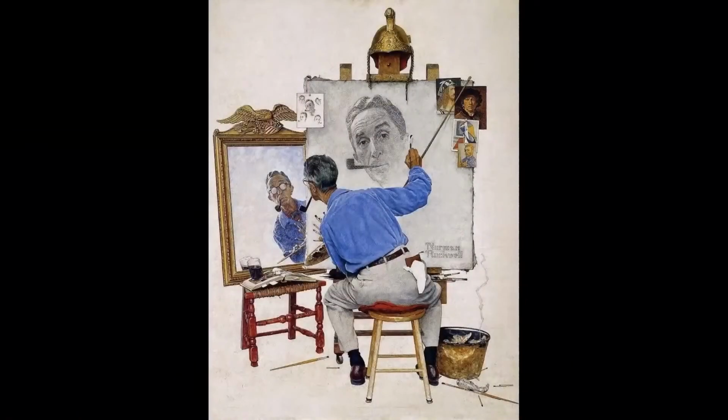This is a self-portrait, or really three self-portraits of the artist Norman Rockwell, an American artist. We're going to look at a lot of his paintings in this lesson, and we're going to talk about how they all tell different stories.